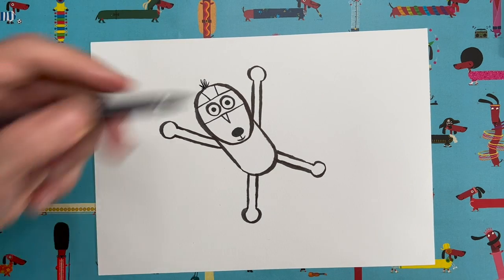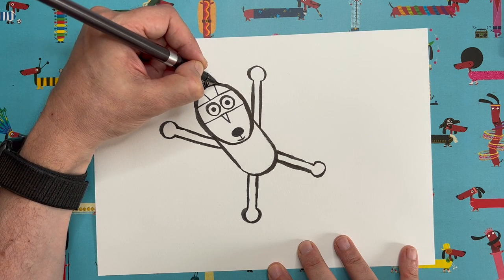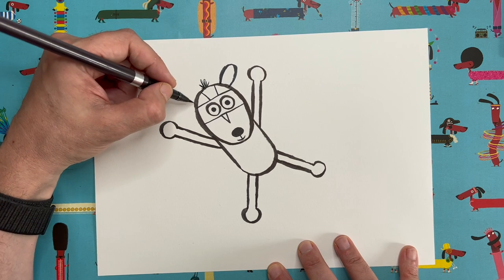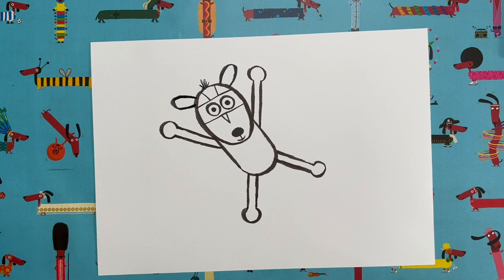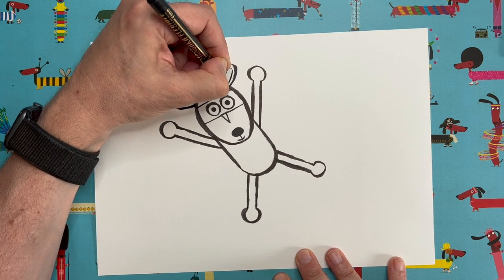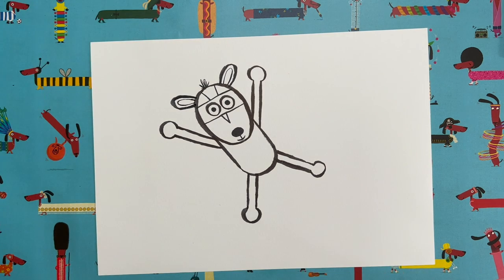Should we give them some ears as well? Okay, I'm going to go back to my thicker pen for the ears. Now the ears, they're quite big. They're going to come out of the sides, sort of out of the top of the head, slightly to the side, in a sort of egg shape. Just like that. Two little cute ears. And as per usual, we're going to add a thinner line inside for the ear lining. Like so. Oh, starting to take shape now, isn't it?